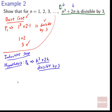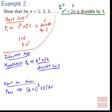At this point, we now want to show that Pk plus 1 is true. Showing that Pk plus 1 is true is going to be the same thing as showing that, plugging in k plus 1 for n now, k plus 1 cubed plus 2 times k plus 1 is divisible by 3. So now we just need to show that this is divisible by 3, and then we will have proven our inductive step as well, so we will have shown the whole thing.